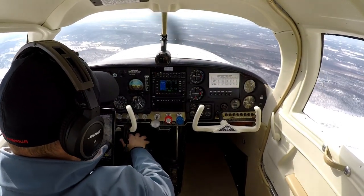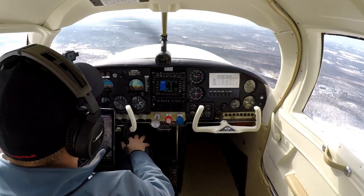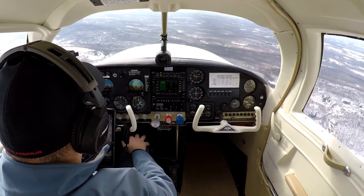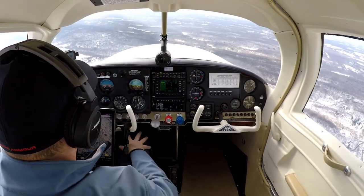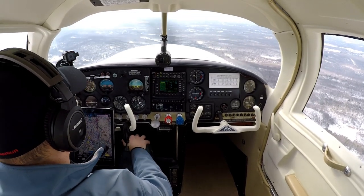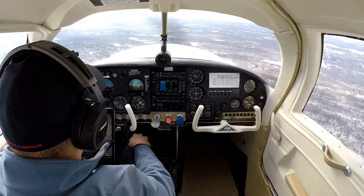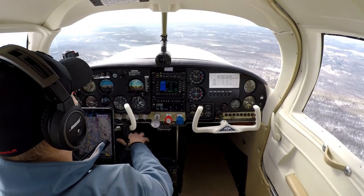That's Stewart Tower. Make sure we have all of our communications in order. Orange County traffic, Diamond 908, Delta Sierra, taking active 04, Orange. So we're going to use 04. Winds are calm. Orange County. Flying north.